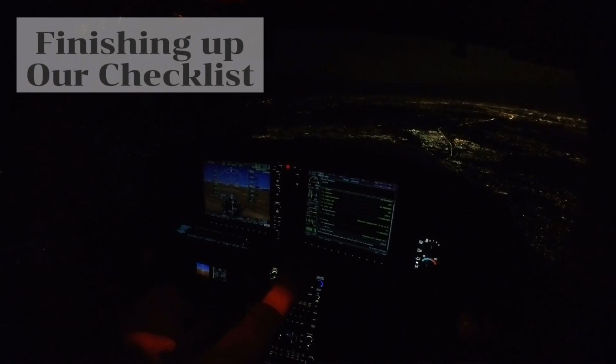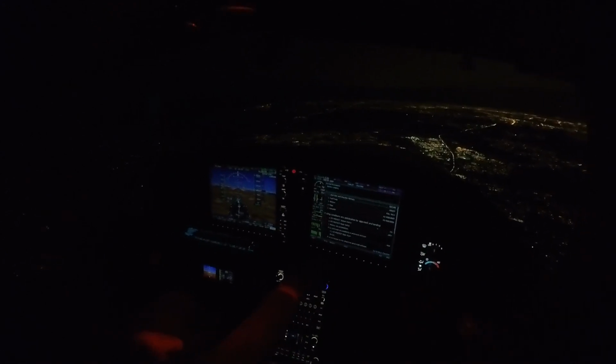Check. We got brake pressure. Yep. And now checklist before landing. So that's our last little bit of checklist. Press the flight plan button.